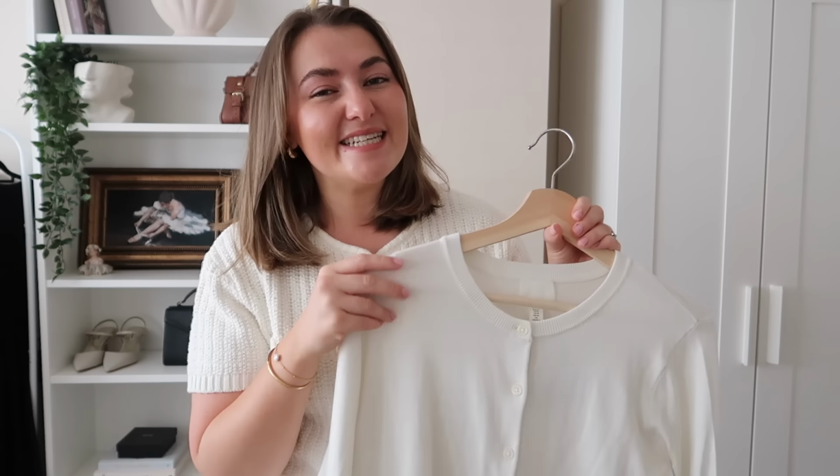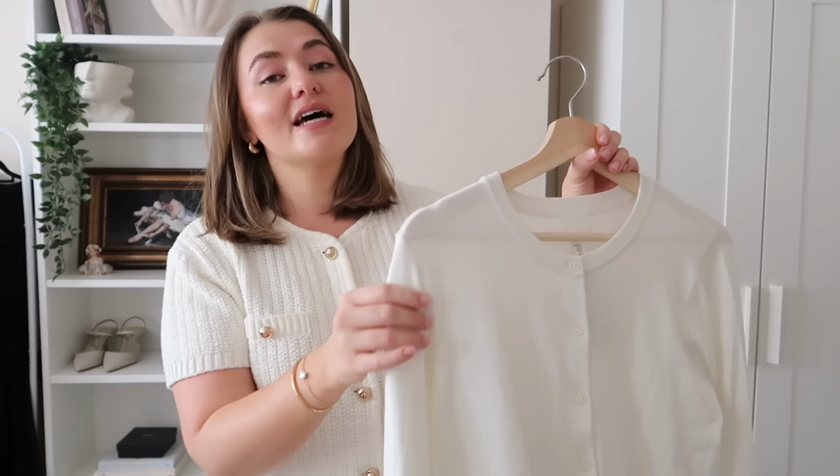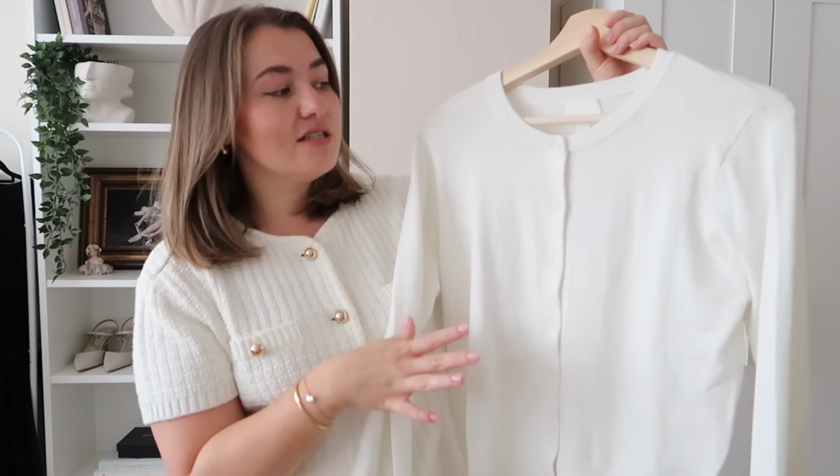Sometimes it's beautiful and sunny and it's absolutely boiling. Other times, like today, it's a little bit chilly. And I feel like this would be the perfect thing to have on a day like today, when you just don't really know what the weather's going to be doing. You still want to give those summer vibes, you want to be in summer colors, but you need a little bit of warmth, and that is a beautiful little button-up cardigan.